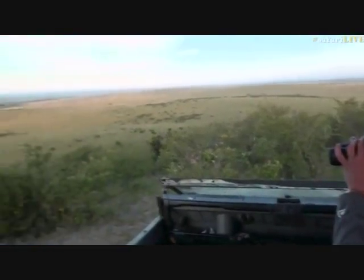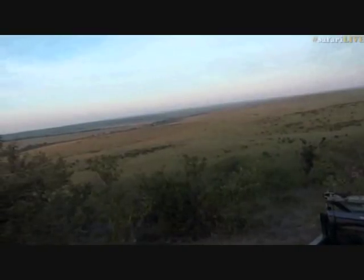Oh, wait, what's that? That is a water buck, not a big male lion. But yes, it was a big male lion.